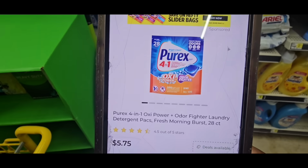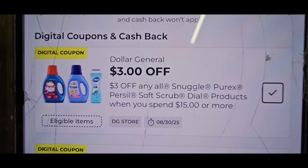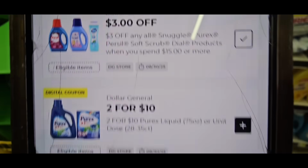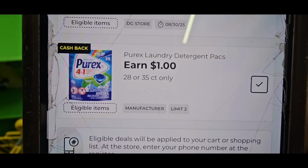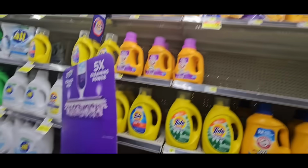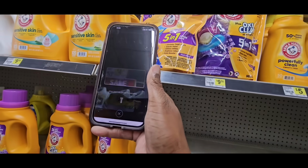Then we're going to go to our Purex V-Packs. 28 count is $5.75. But we have some coupons. We have that spend 15, save 3, DG. Then we have that 2 for 10, DG. And then you can earn money back. You could buy 2 of the Purex for $10 and get $1 for each one, okay? Remember, guys, don't forget this deal I went over in my ad preview. Go and watch that ad preview right here.